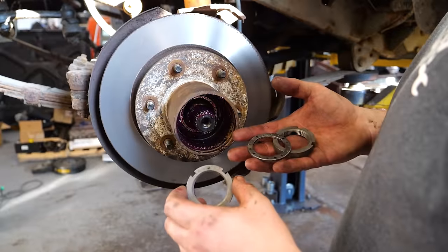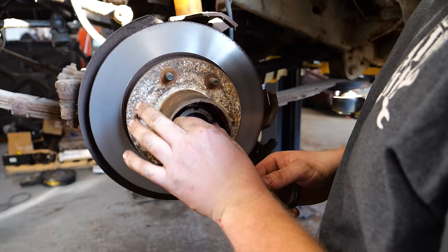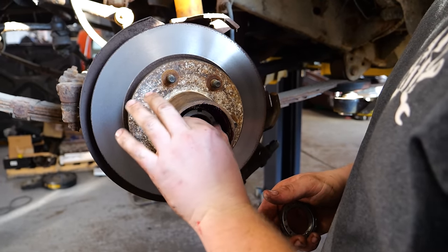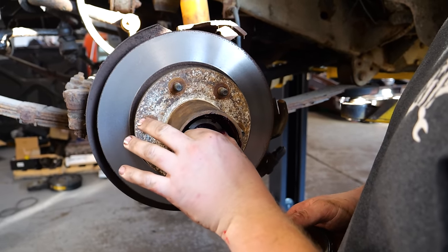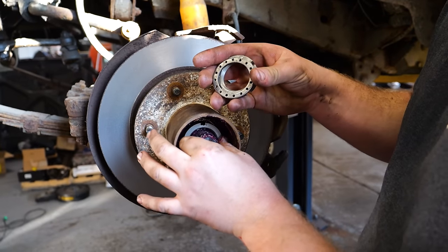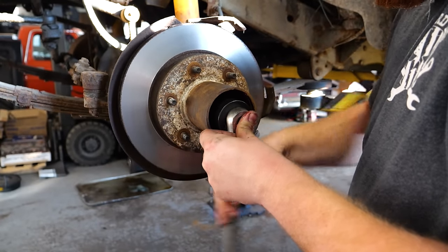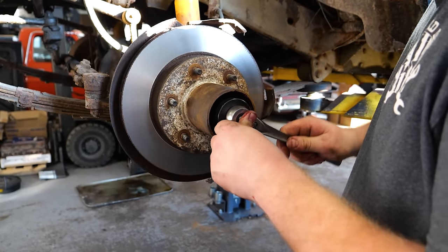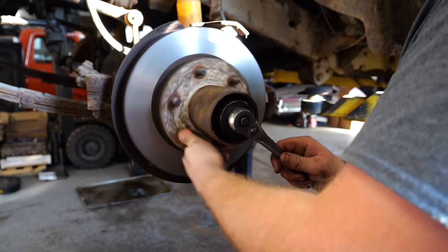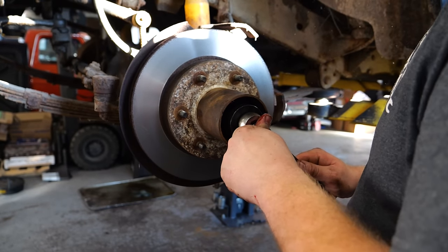Looking good. All right, we've got our outer bearing in. We're gonna do this one, the one with the nipple, first. This will set our preload on our bearing, same as the nut on a two-wheel drive system. And then these guys are just here to hold it in place instead of a cotter pin. Set our preload to whatever it is you desire. Mine's right about there.